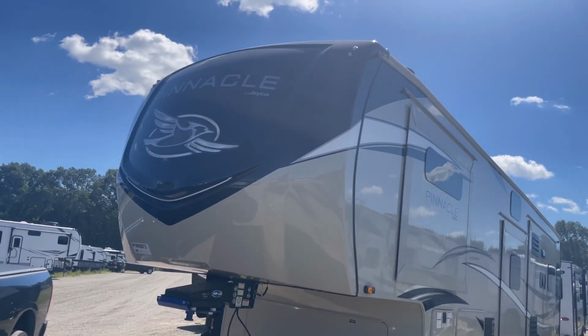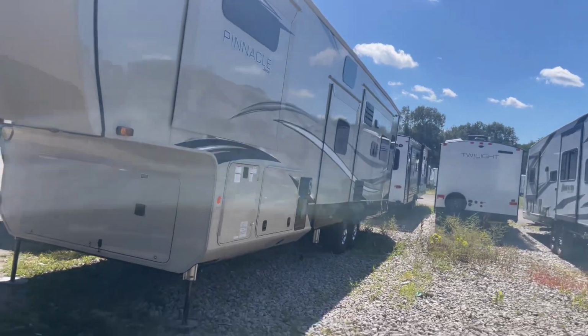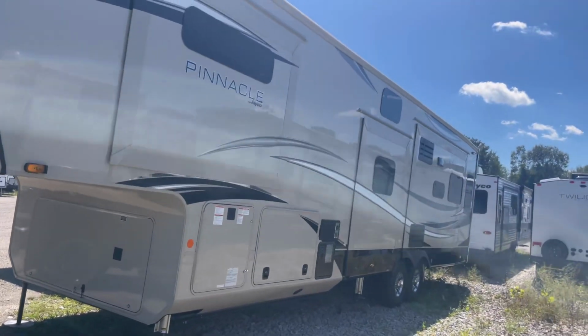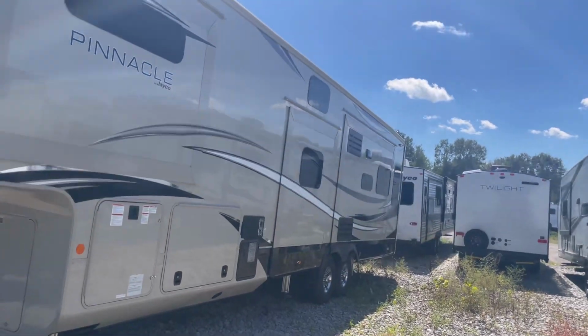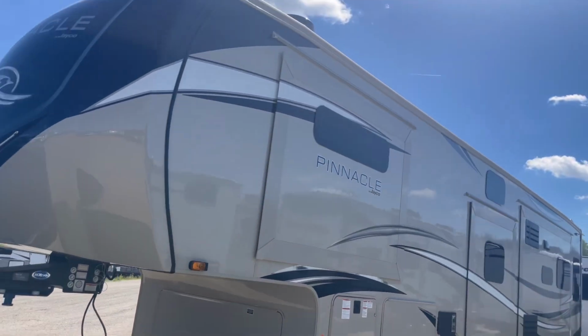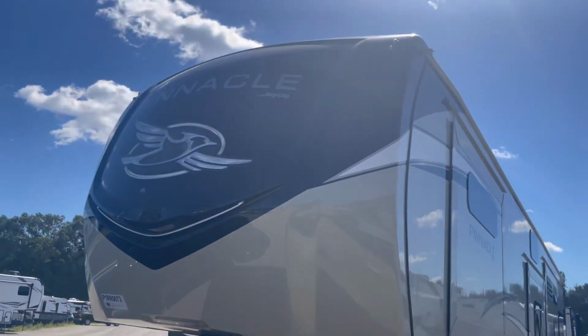Alrighty, here she is. We found her on a different row, the next row over. A little bit different color to her. Not a triaxle this time, but we're gonna go over it. I'm gonna look at it all real good. I see it's got the breakaway cable hanging down, electricity, all the good stuff.